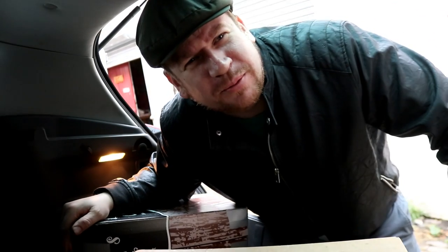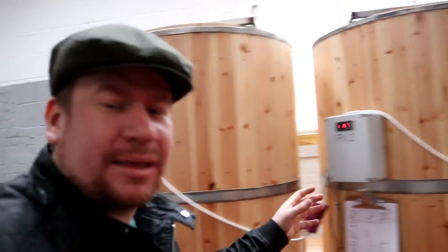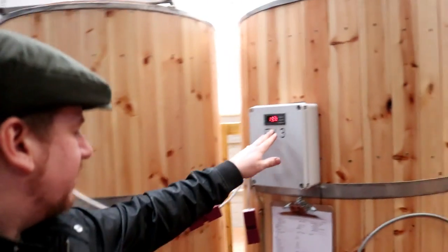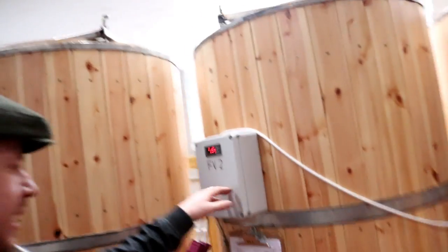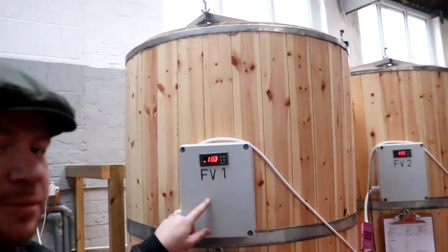Guess what we don't drink, we'll bring back. That's gonna happen. Quick check on all the tanks, make sure everything's fighting fit. Looks pretty good to me. 19, 18.2. That's probably finished by now, that one.